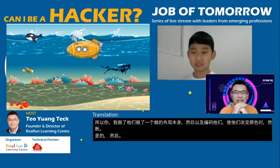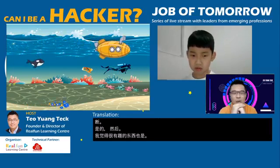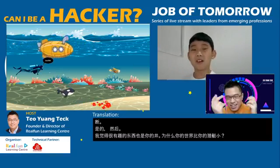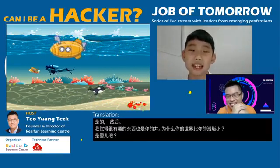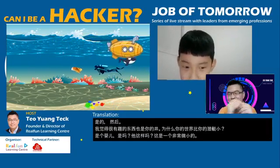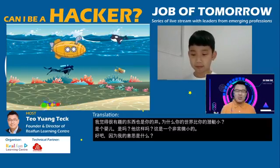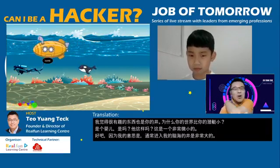Something that I find very interesting also is your whale. Why is your whale smaller than your submarine? Oh well, it is a baby whale. It is a baby whale, so it is a very tiny one. Okay. Because the whale that normally comes into my mind is very big, and it's so much smaller than the submarine.